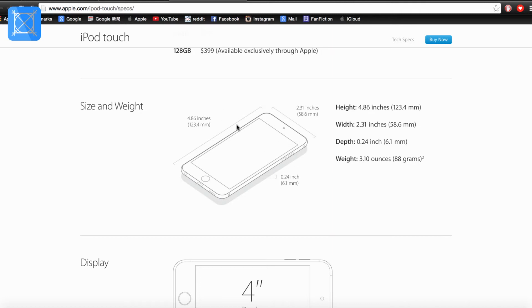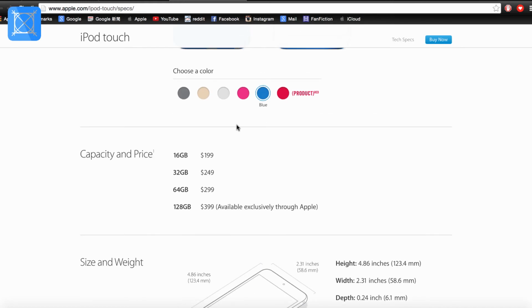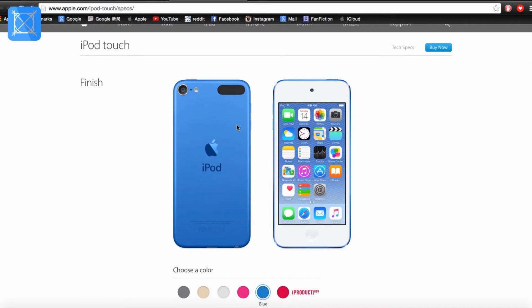And they screwed up with the volume buttons. It should be over this side, but other than that, just weird. I mean, it's a bit oddball about this iPod. Maybe it's just like a spec upgrade. But I've grown to not expect much from the iPod line. So every time it's a spec upgrade.